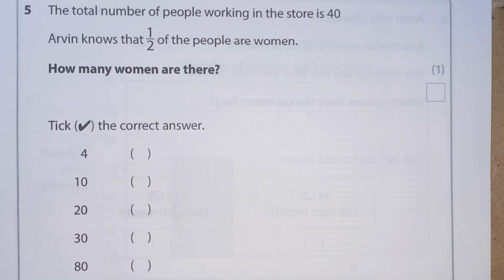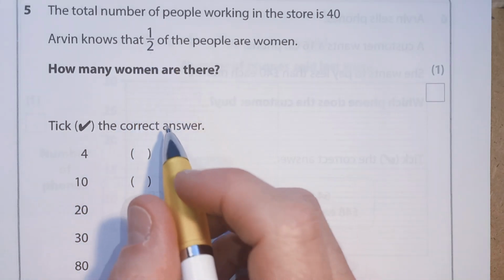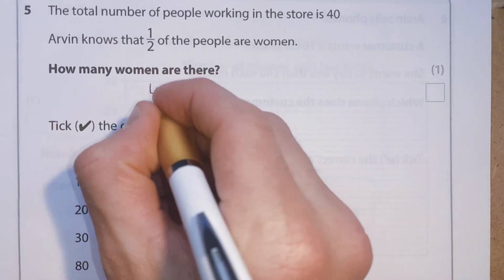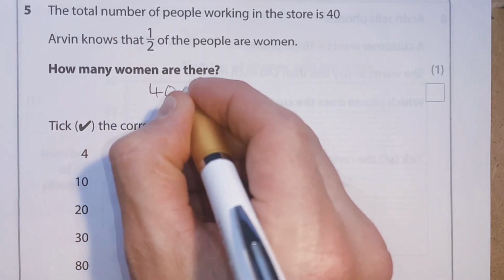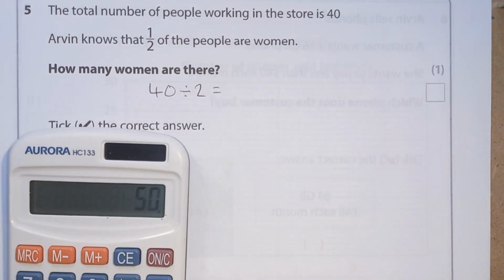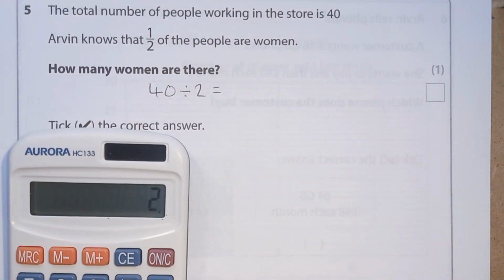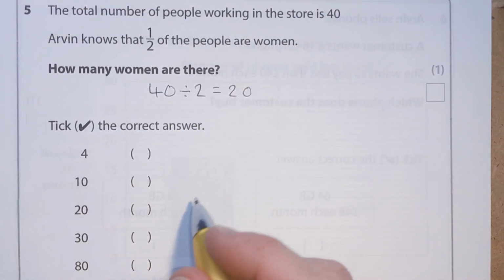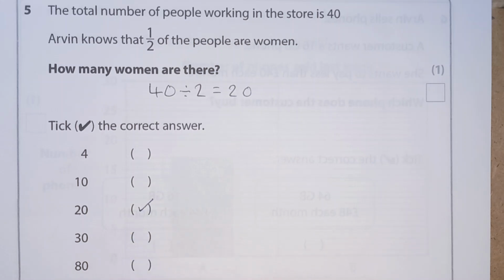Question 5. The total number of people working in the store is 40. Arvin knows that half of the people are women. How many women are there? Well, half is the same as saying dividing by 2. So if we want to know how many women there are, we take the total of 40 and divide it by 2. We've got our calculator. 40 divided by 2 equals 20. So we can tick that one there.